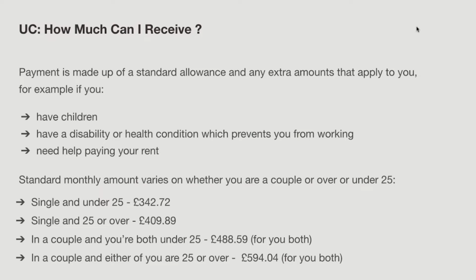Firstly, we have the standard monthly amount, and as you can see here, if you are single and under 25, £342.72, single and over 25, £409, and then in a couple, if you're applying jointly, £488 and £594. That will be the standard allowance, but then there are extra amounts that you may be eligible for. If you have children, you get an additional payment on top of these figures. If you have a disability or health condition that prevents or limits you from working, or if you need help with paying rent, universal credit will factor all of these things in and give you a payable amount. These are the bottom line figures that you'll be able to claim if you're eligible, and then the variables above will give you an increased amount monthly if you hit the right criteria.